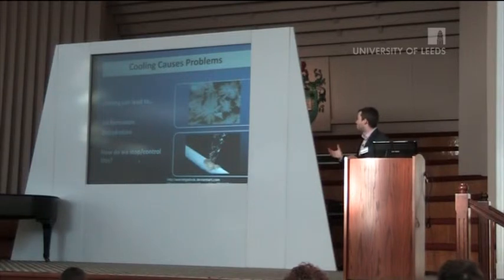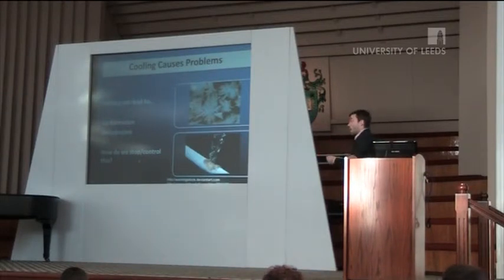But cooling can also have problems. As anyone who's walked in this morning will know, cold temperatures can lead to ice formation. Ice formation can also damage cells. Just in the same way that here you've got ice in a water pipe that's caused it to crack, you don't want that to happen in a biological cell and no longer have a cell wall, so the cell is no longer viable.